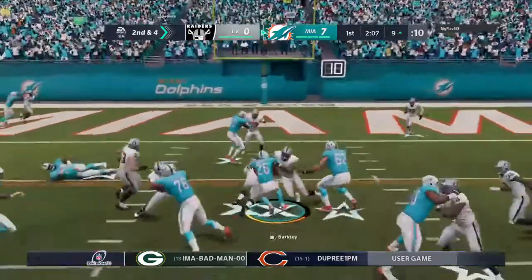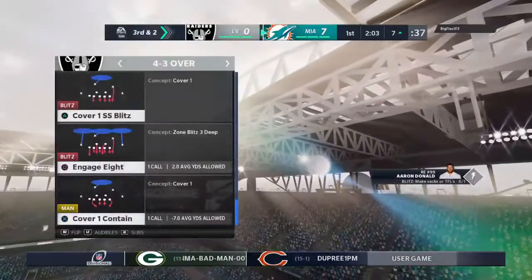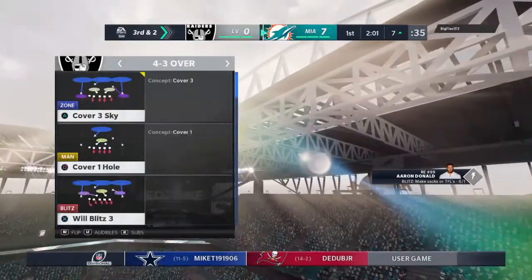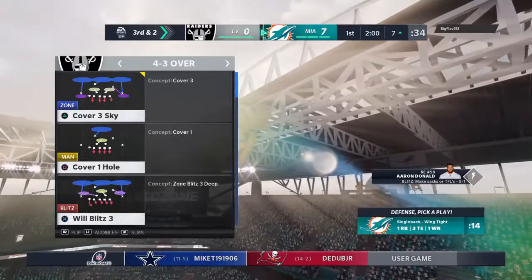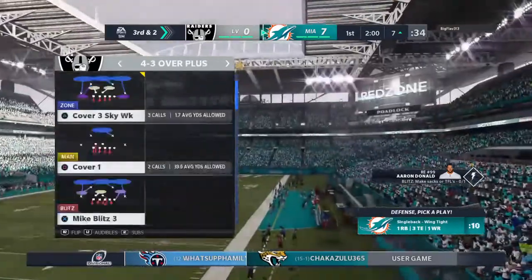On 2nd down, here's Barkley. And he'll take this from the 9 down to about the 7. Saquon Barkley. And this is why aggressive defensive coordinators love to blitz. It wreaks havoc because they end up taking their attention to the blitzers, freed up the D lineman to make the play.